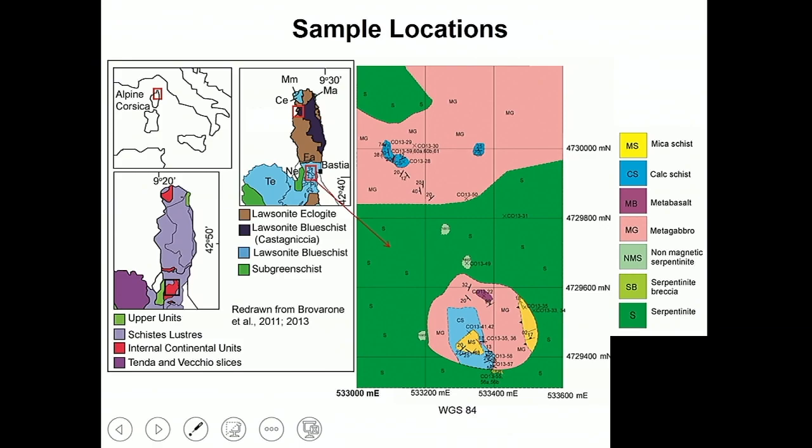Capu Corvoli, which is up here. Those rocks are subducted to higher temperatures and pressures, and that's where we find hybridized rocks. And also at Serra di Pigno, where samples were collected near to and away from other types of rocks, including metagabbro and calc schist.